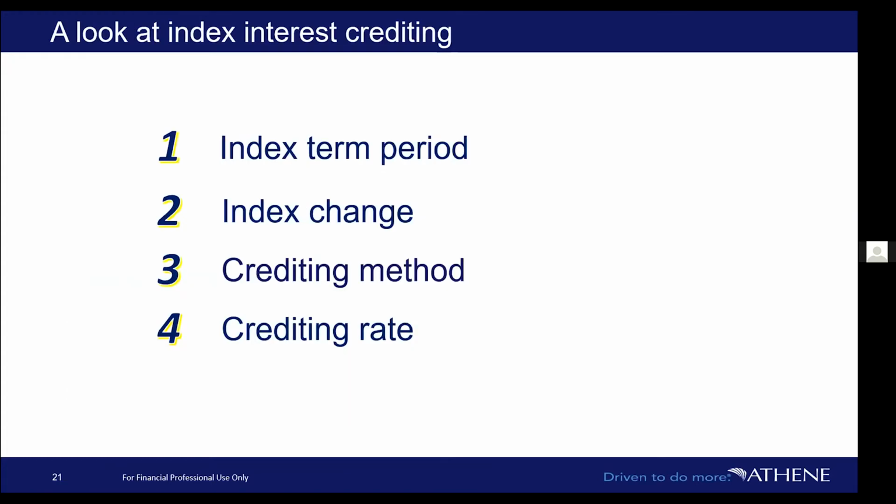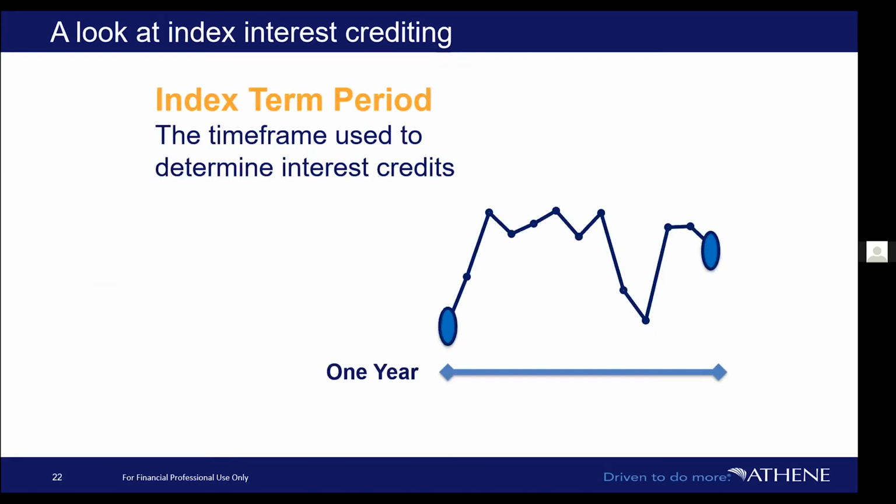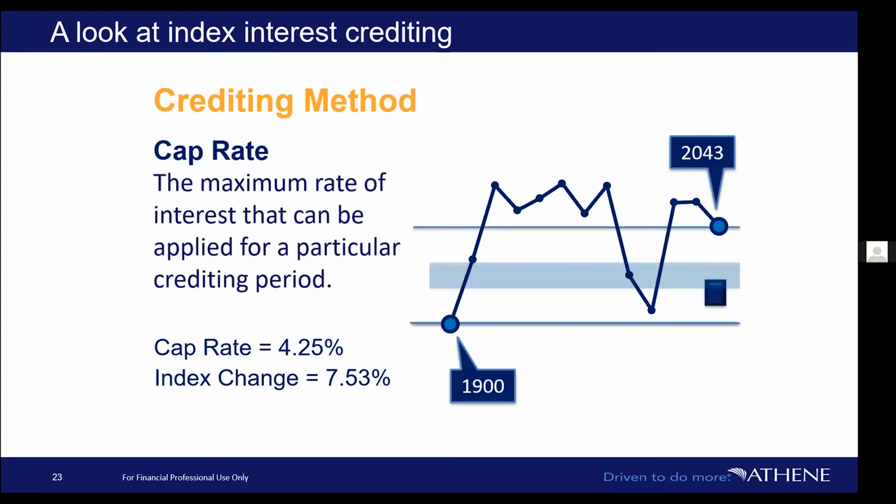So let's take a look at index interest crediting. It's going to be the index term period, the index change, the crediting method, and then the crediting rate. The first thing we're going to cover is the term period. Most of our indices come in a 1 or 2 year point to point. What this means is we're going to track it from October 19th, 2021 to October 19th, 2022, and any change is what's going to be credited towards the index growth in that given year. I did say we also offer it in 2 years, so it would be the same from 2021 to 2023.